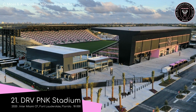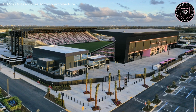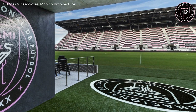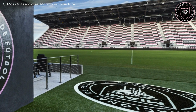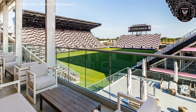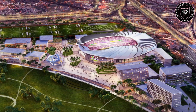Drive Pink Stadium. It is only the temporary home to Inter Miami, so you might expect it to be lacking in certain aspects. But it still looks fine, especially the colours of the seats. But yeah, the temporary seating is a bit of an eyesore, especially on the outside. But don't fret, Miami has a new stadium coming soon.